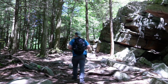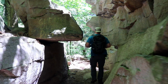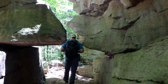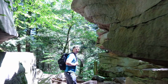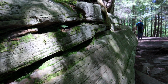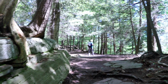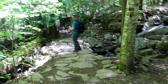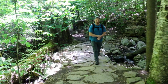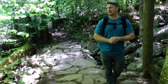As you hike along the Falls Trail, you get to see some very interesting rock formations. Some of them are natural, like this one, and some of them are man-made through the very intense trail work that must go into maintaining this heavily used trail. The trail is very well maintained. I'm kind of amazed by the amount of trail work.